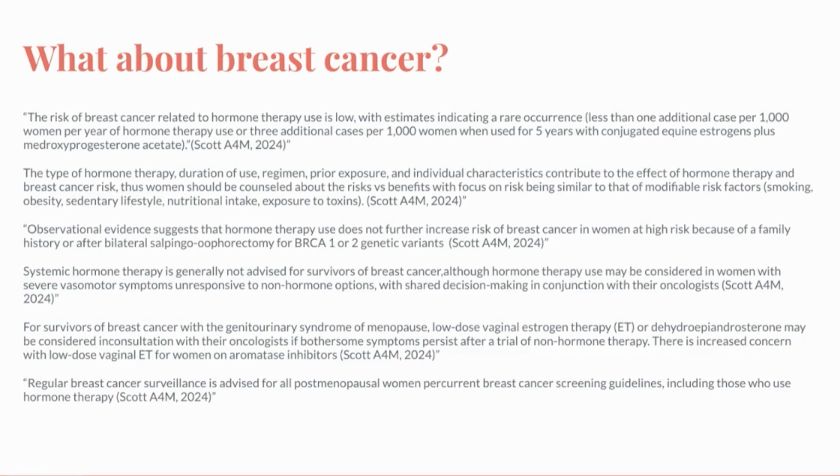Just a couple facts here: the risk of breast cancer related to hormone therapy use is quite low. The estimates indicate a rare occurrence, being less than 1 additional case per 1,000 women per year of hormone therapy use, or 3 additional cases per 1,000 women when used for 5 years. The type of hormone therapy, duration of use, regimen, prior exposure, and individual characteristics, of course, contribute to the effect of hormone therapy, which is what I've already been discussing. Every patient is so individual, so there is no cookie cutter answer to any of this, and that is the important part of sitting down with us and really digging into your health history, toxin exposure, and things you're doing daily that could be affecting your hormones, etc.